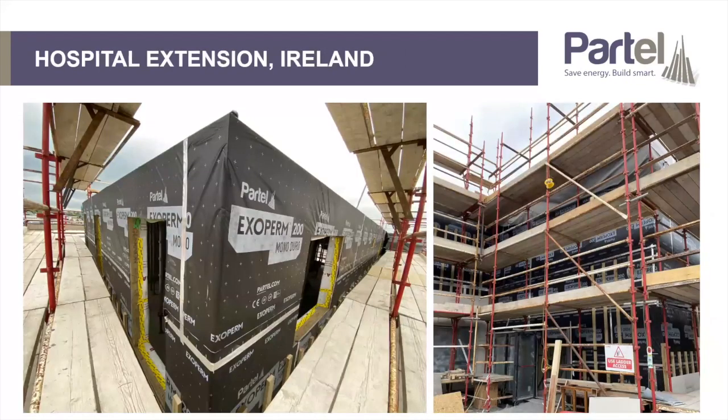This is an example of the Exoperm Duro, let's say the highest quality WRB product, or next generation. It's a UV stable, long-term fire rated product, really high quality. And this is the kind of 50 to 70 year product.